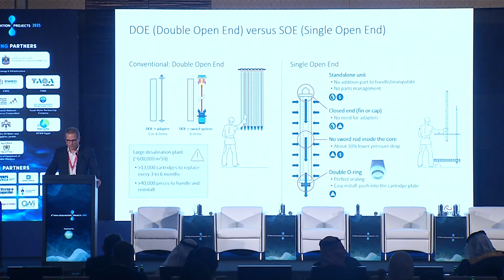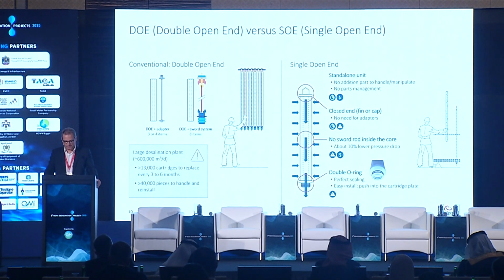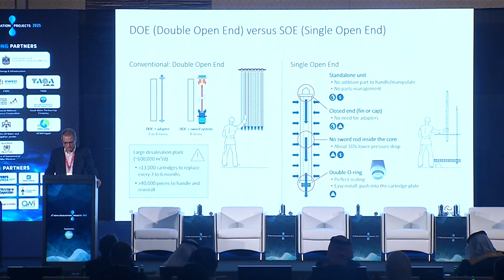Also, for a removal manifold design as shown here, the filters are hanging and need to be installed overhead, which is not particularly ergonomic or effective. The design we recommend is simplicity itself. We recommend to use single open-end cartridges. These are standalone units that are sealed on one end and have double O-rings to seal the cartridge into the false bottom plate. There are no parts other than the cartridge to handle, no parts management, no risk of something breaking. For installation, the cartridge is simply pushed into the false bottom plate. Our quick change basket design is freestanding and allows easy installation for the operator instead of working overhead as shown for the conventional design. Also, there is no sword in the cartridge core, which increases available flow area and reduces pressure drop by about 10%. All this reduces risk, time to install, manpower, and ultimately cost.